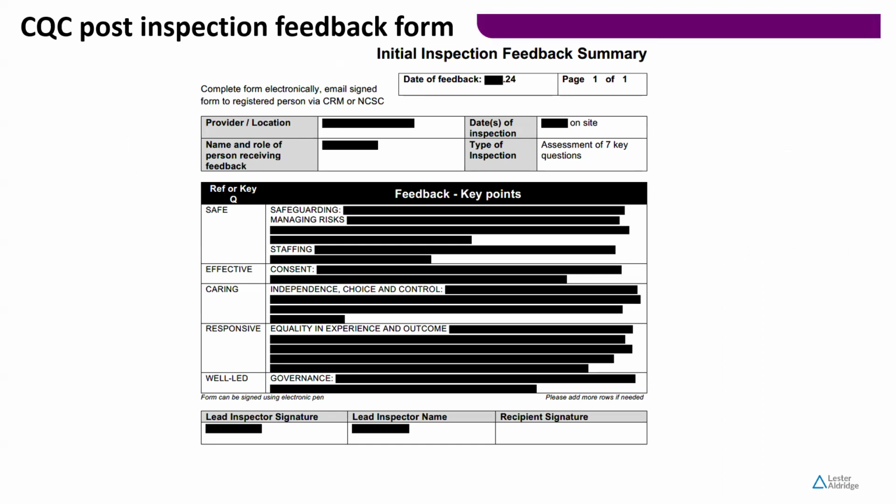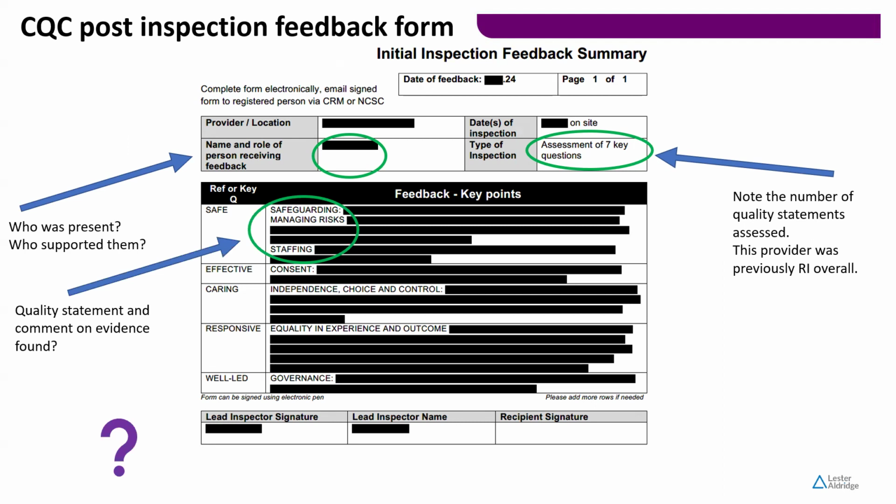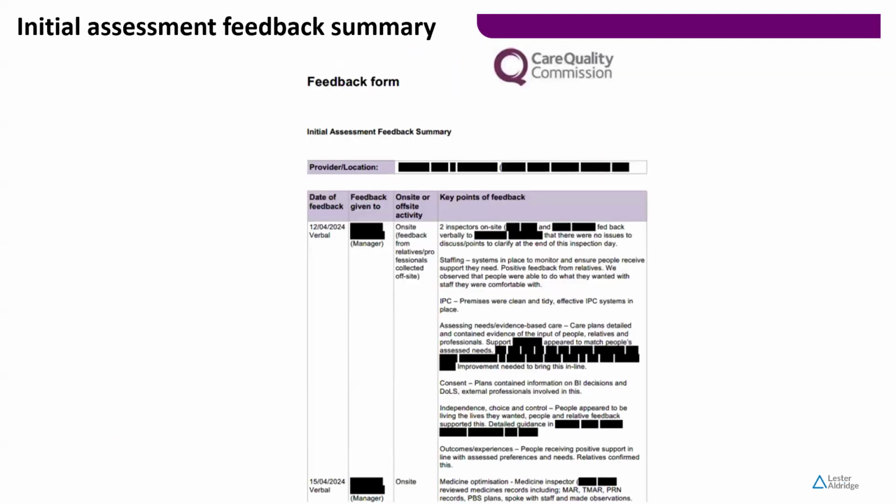So this is what a post-inspection feedback summary looks like. You'll see that it will say who was present, who was supporting them. You will see the number of quality statements that were being assessed. Again, in this scenario, the provider was previously RI overall. And you will see the quality statements that they are assessing against in each of those key questions, and a comment on the evidence found. Now, this is incredibly important, because this is how you are going to benchmark if, for example, you're doing a factual accuracy, what that will look like.